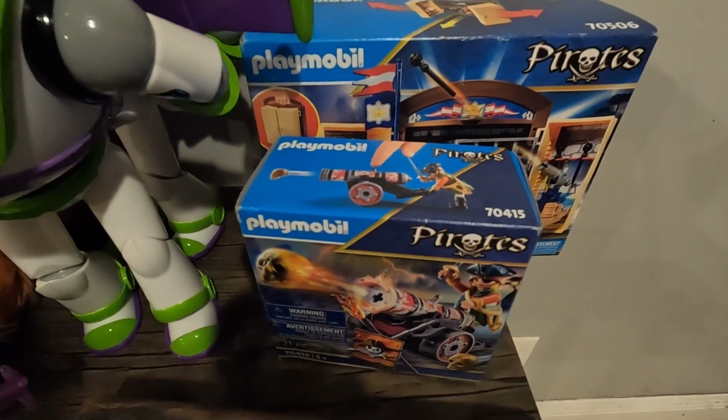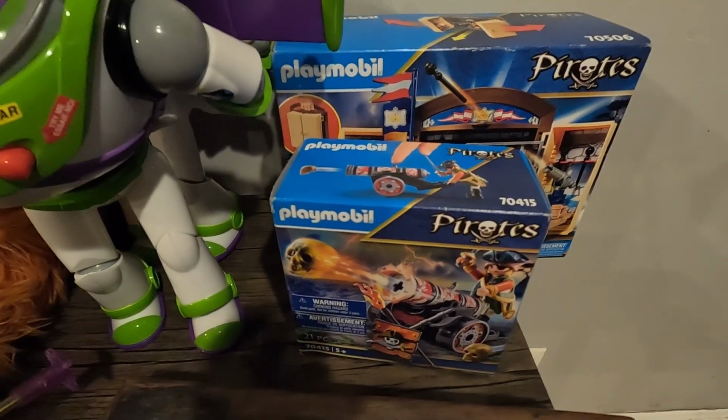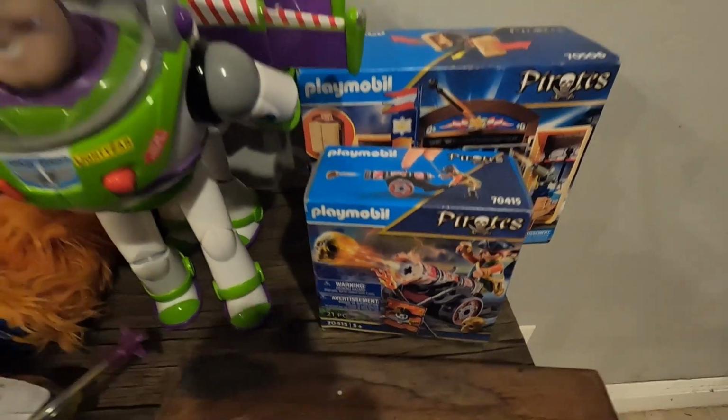On those little Playmobil. So Playmobil is something to definitely look out for. Certain ones are more collectible than others, but I think pirate theme is definitely cool. So it should sell pretty quick.